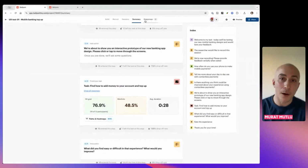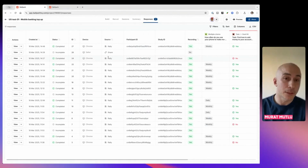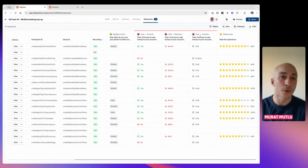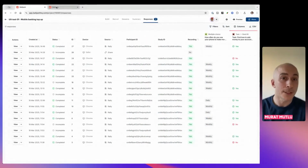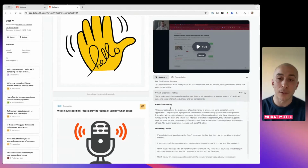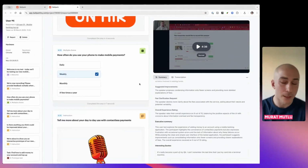But now when I go into the responses tab, we get back the source of the result from Rally. You can see that Rally is defined as a source. You get your participant ID and study ID back in Ballpark, so you can pick out who said what. And you can also filter the table, show only specific study IDs or participant IDs in your responses. When you click on view, you can go into any response and get the transcription, the summary as well, any interesting quotes, and download that or share that or look at the individual's responses to the questions that have been answered.